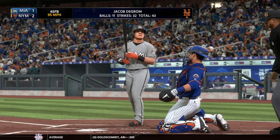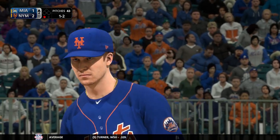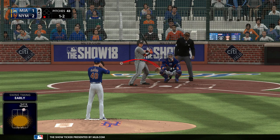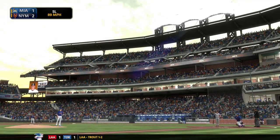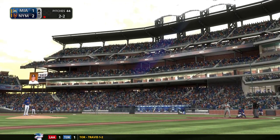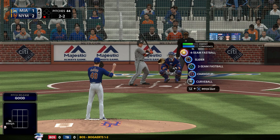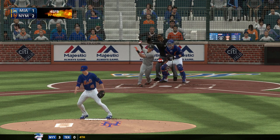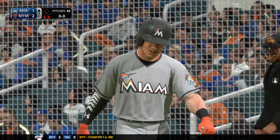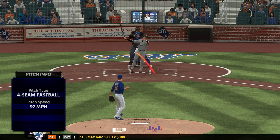It's 1-2. Count is 1-2. Look out, that one almost got away from him. 2-2 now. The 2-2 is a swing and miss. That's strike three. Oh man, he's been absolutely getting overmatched at the plate the last couple of games. That's his fifth strikeout in this series alone. So clearly this pitching staff has figured out how to attack this guy. We'll see if he can make any adjustments.